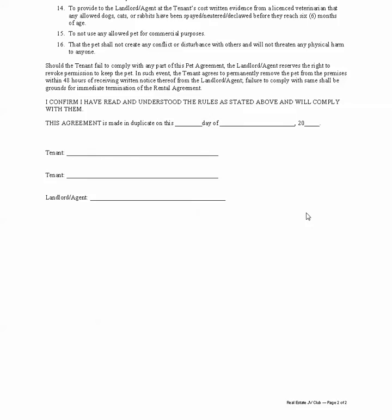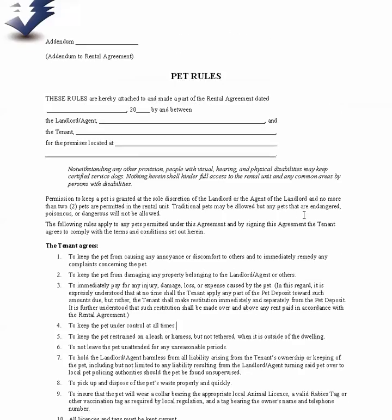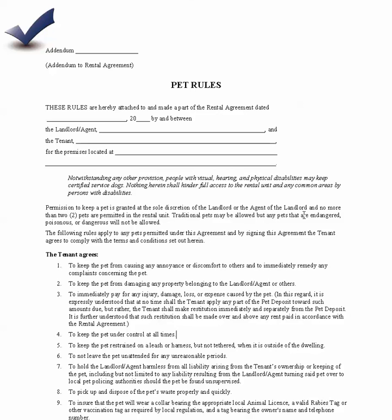So with that, choose a pet well, and if you're a tenant, make sure that you're keeping the owner's place very clean and nice and tidy. Your damage deposit depends on it. Thanks and take care.